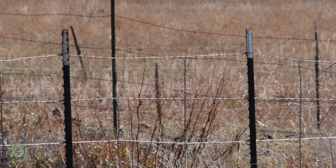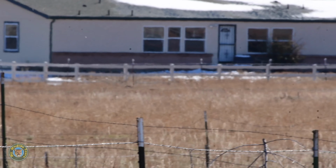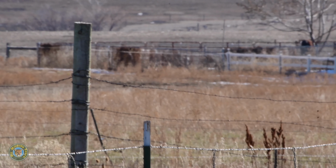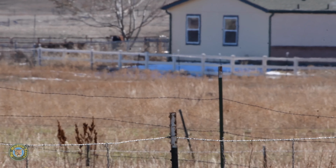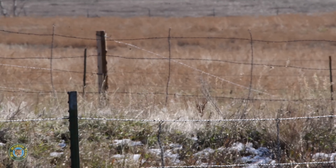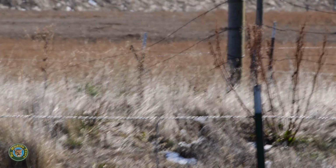It's hard to see, the sun's in my eyes, and it just went beeline straight down, dove at something. See, now the other one's flying in. You see it? There they are. They're both kind of flapping their wings. They are on the ground. One of them's trying to take off. And it looked like it went back. Yeah, it looks like it's struggling. That might be a sign that it's got something in its talons.